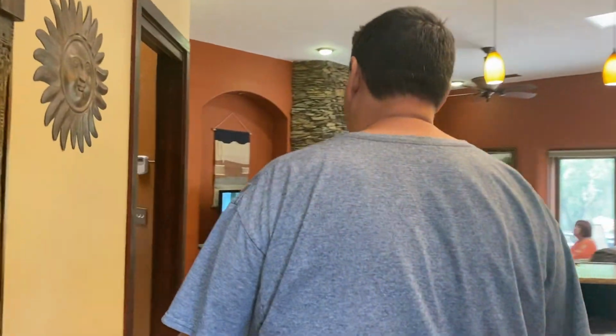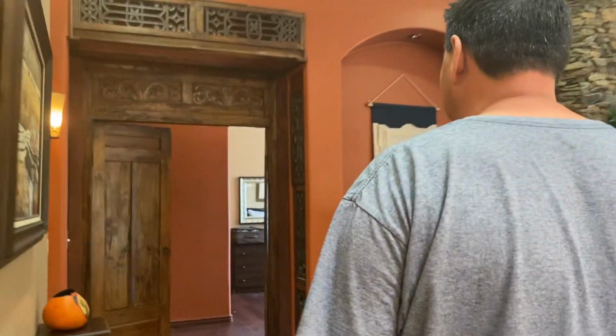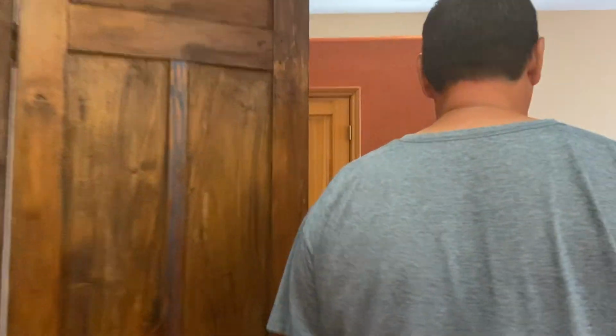Next one, here we go. Here's our next bedroom and of course the bathroom, which is actually disconnected from this one. It's right over here. So here is our second bathroom. On to the third one. All right, and so this is the third bedroom.